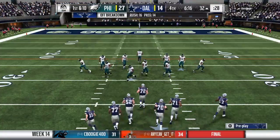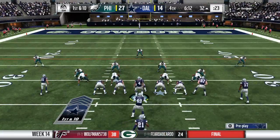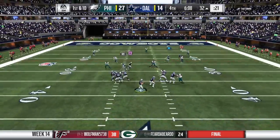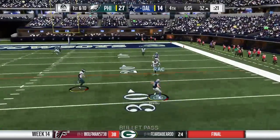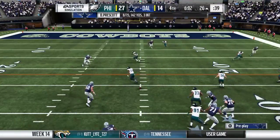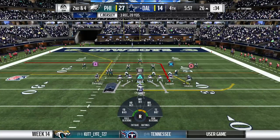So the big play changes the complexion of things. Here's 1st and 10 just outside the 30. Prescott looks to throw on 1st. And this one caught by Beasley. And he'll be a little shy of the 25 here at the 26-yard line. A gain of 6 there on 1st.